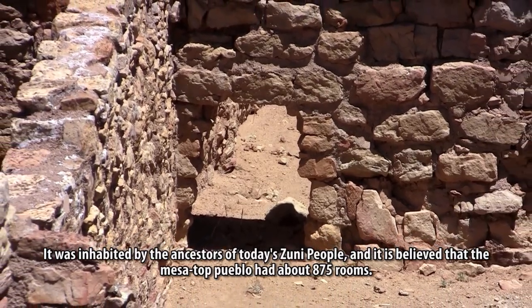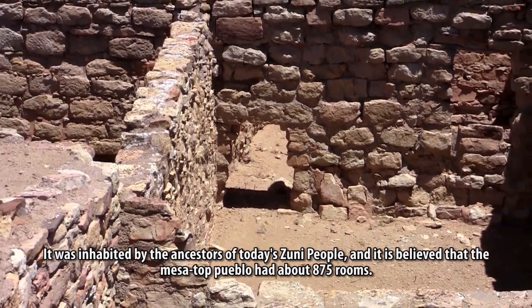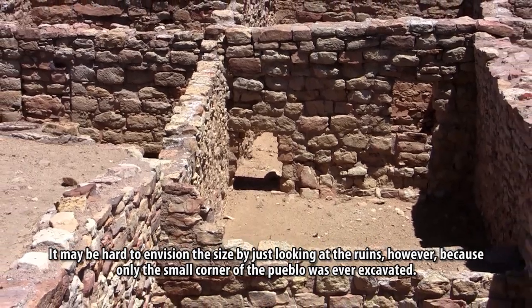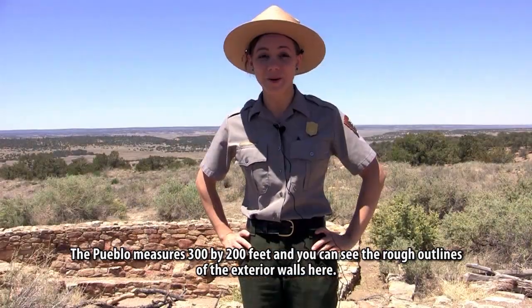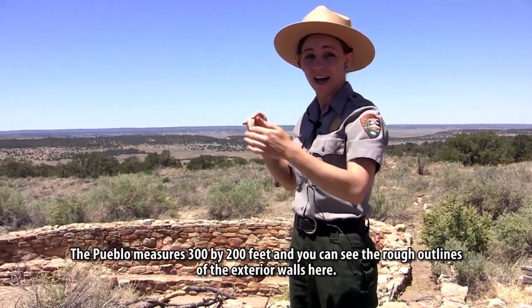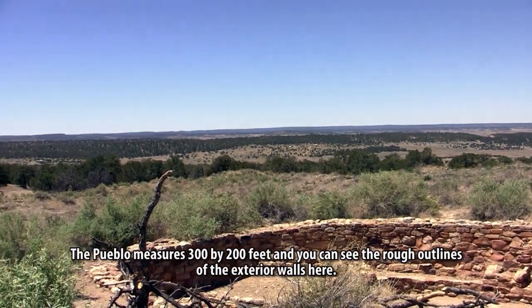It was inhabited by the ancestors of today's Zuni people, and it is believed that the Mesa Top Pueblo had about 875 rooms. It may be hard to envision the size by just looking at the ruins, however, because only the small corner of the Pueblo was ever excavated. The Pueblo measures 300 by 200 feet, and you can see the rough outlines of the exterior walls here.